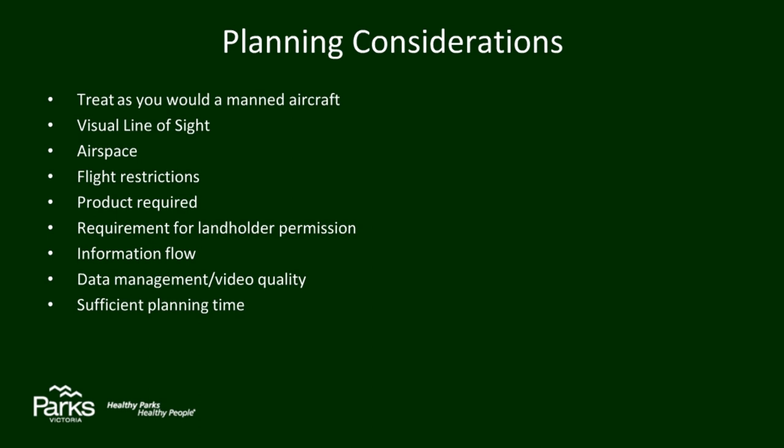Sufficient planning time is really one of those things that just should be built straight into your burn plan. It's no different to planning your burn communications or how you're actually going to ignite the thing. It's just another part of the process.